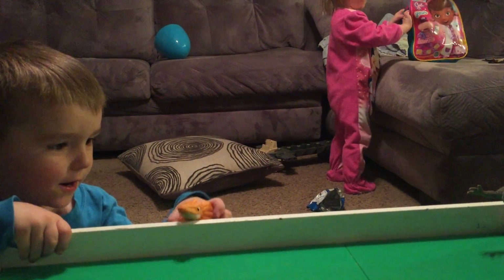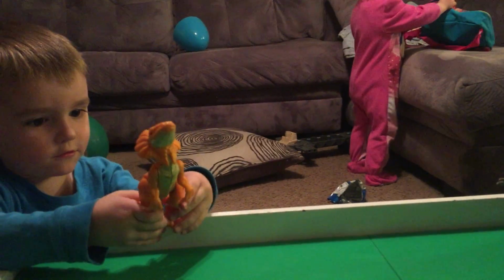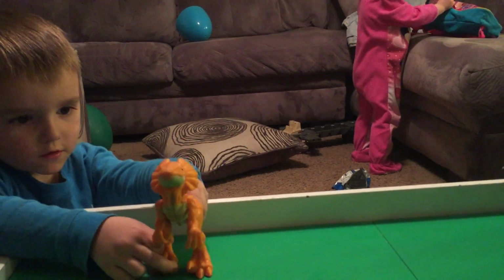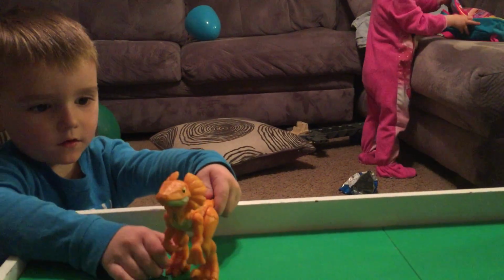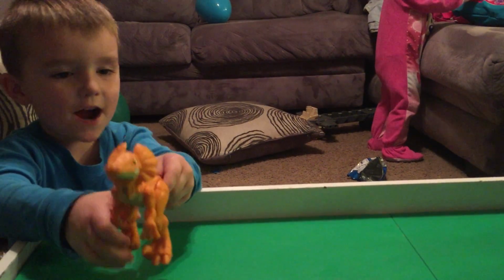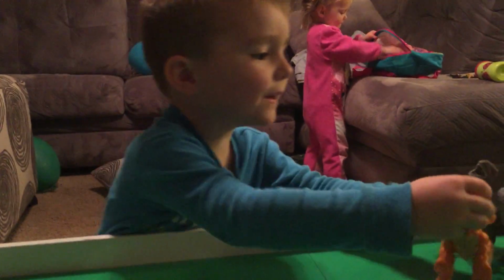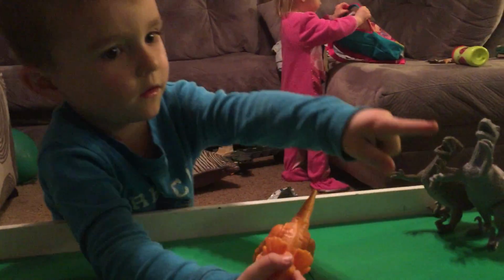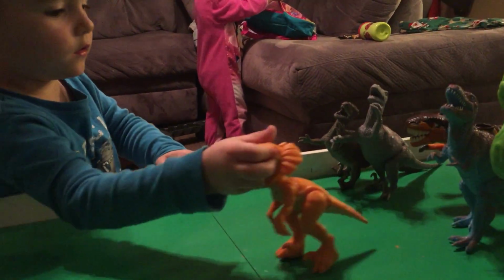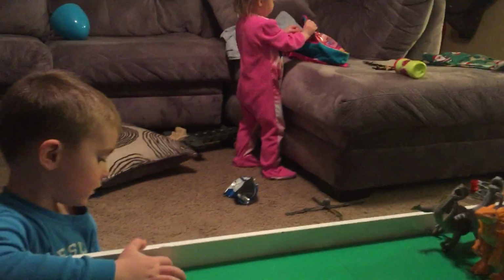What's peeking out? What is it? A little Dilophosaurus? What does he eat? He eats meat. Yep. But look. It's okay. You can still put him right there. Make another row. There you go. Okay, what else you got? I want them all to peek out. Okay, you peek it out.